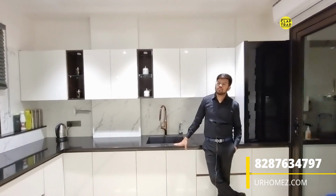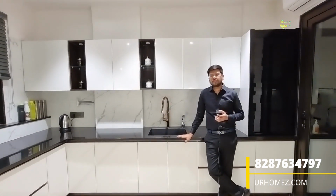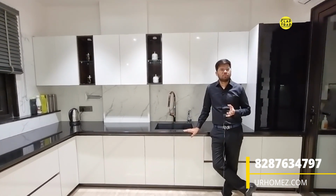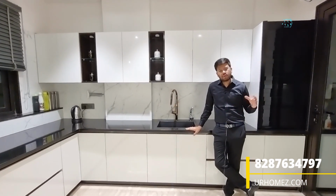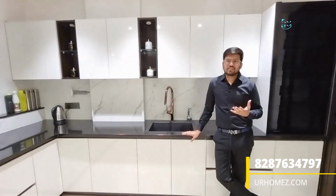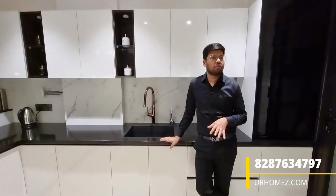Yeah, definitely. So if you see, as I mentioned earlier about the lobby area, we have used a grey tone in the fabric. So coordinated with that only, we have used white and black. Okay. So that's a part of the house also.